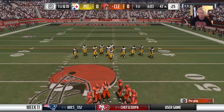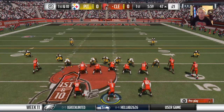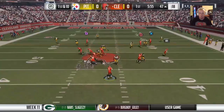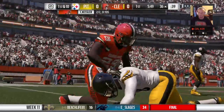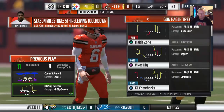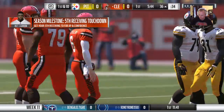And a new set of downs here. Come on, man. You're not even being obvious about the zone blitz. It's Kessler. Screen play. Johnson. Get your 10, baby. And that'll be good for a Cleveland first. They ran that one well, and not only did they pick up a nice chunk of yardage on the screen, they sent a message to the defense.